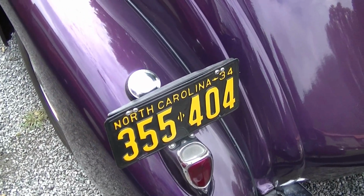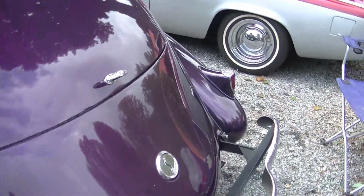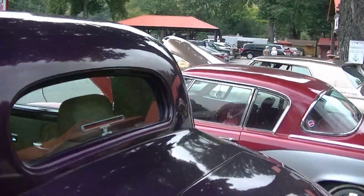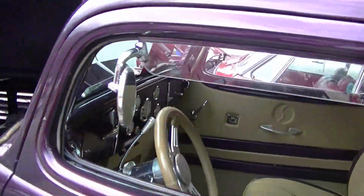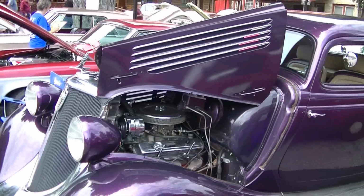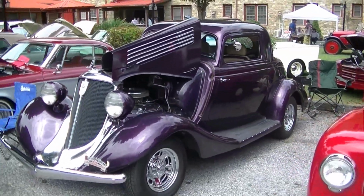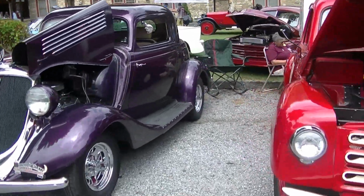I assume this is a trunk and not a rumble seat. It has one-year manufacturer plates, which we're allowed to do in North Carolina. Very nice car. Let's get back here, get a better view of it. Nice color.